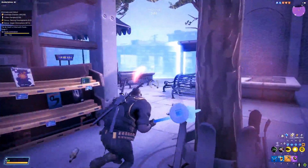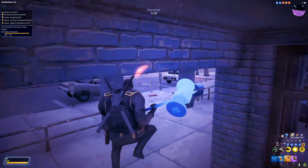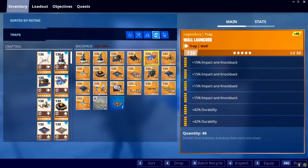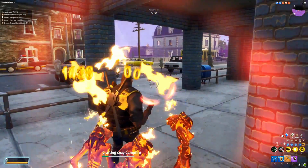We got a few more enemies behind us. I'm going to try to get out of the storm. I don't have a heal, but I'm sure I have some campfires. I'm going to drop down and keep going just a little bit more. Oh, I'm dead.